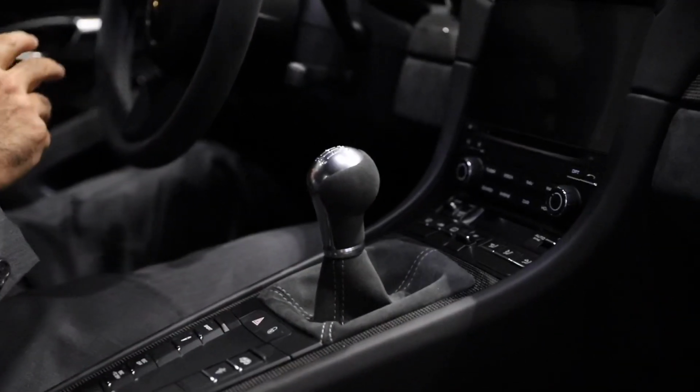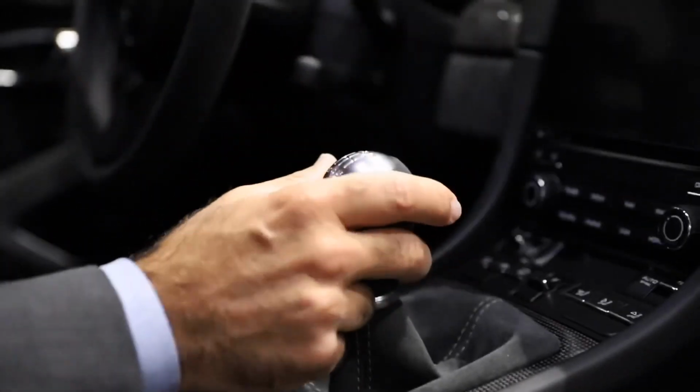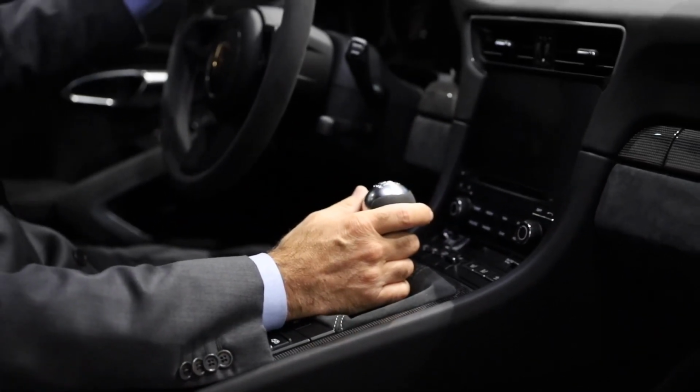The most exciting part about this 911 GT3 that is driving everybody crazy about it is the 6-speed manual transmission. With a short throw shifter in Alcantara, fits right in your hand. It's just a blast to drive.